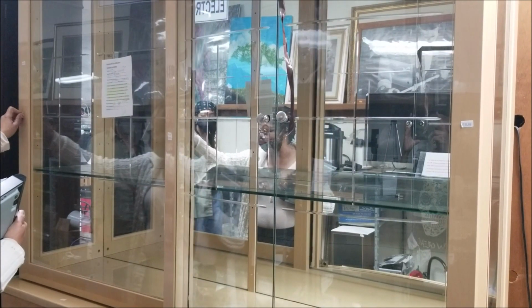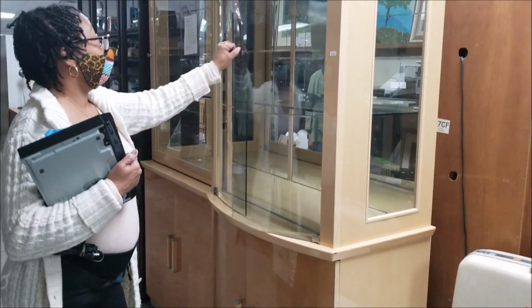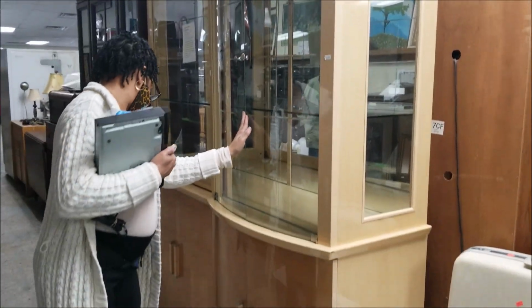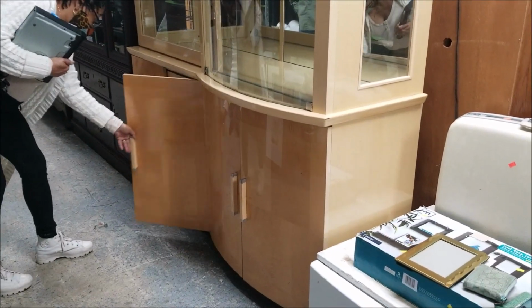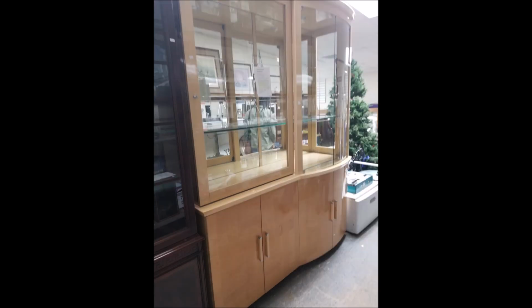A while back, my sister and I went thrifting and we saw this beautiful china cabinet in the thrift store. And oh my God, it was just absolutely stunning. I mean, it was very vintage. It was in pristine shape. The beveled glass on it was just beautiful. I mean, this thing was a beaut, and it was only $250. It had me thinking all kinds of crazy thoughts on how I can get this home.